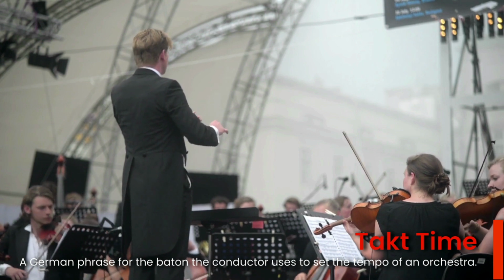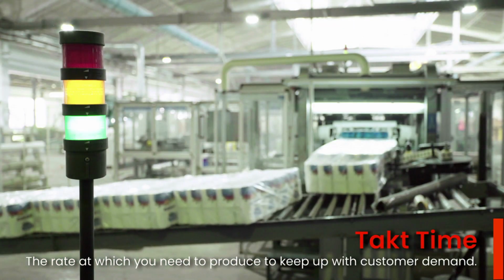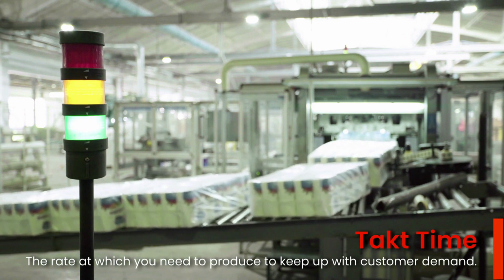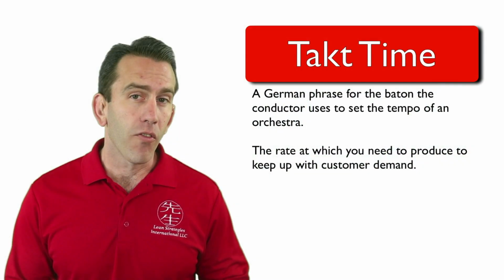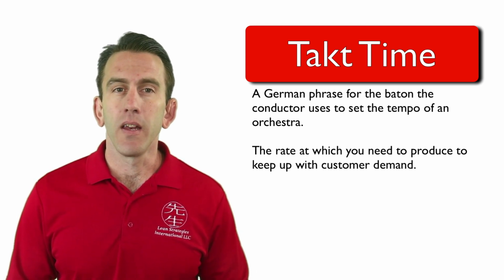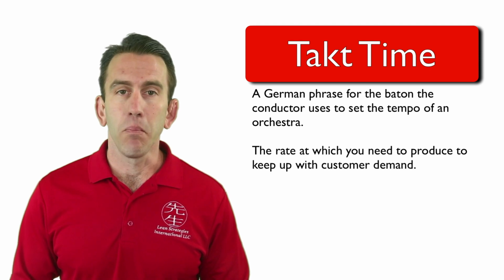Takt time is a German phrase for the baton the conductor uses to set the tempo of an orchestra. Takt time refers to the rate at which products, information, and/or services need to be completed in order to keep up with customer demand. Much like the pulse of a heart rate, takt time tells us whether we are beating at a healthy rate or we are falling dangerously behind. Takt time is most commonly represented in either seconds, minutes, or sometimes hours. For simplicity, we will calculate our takt time in minutes.